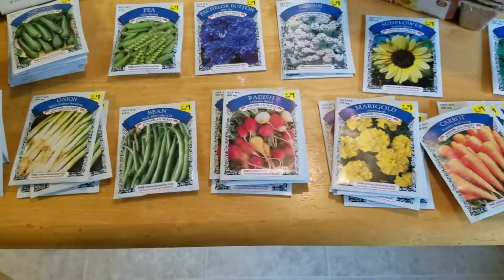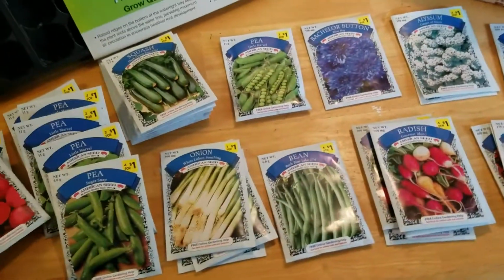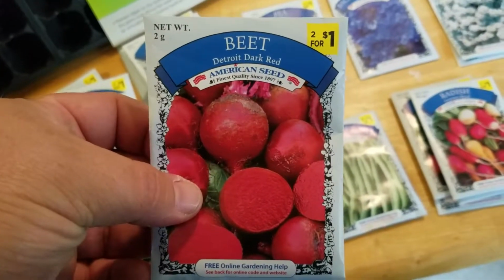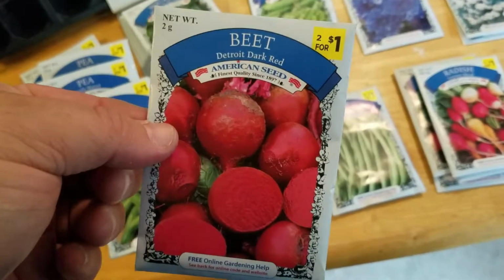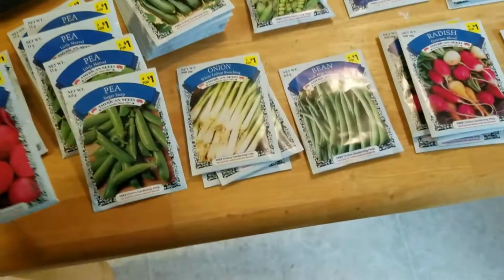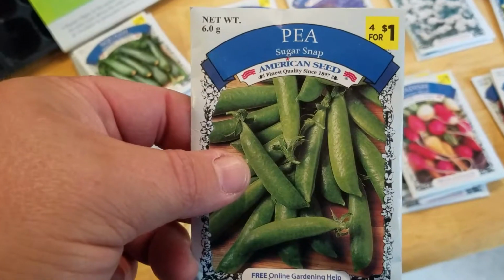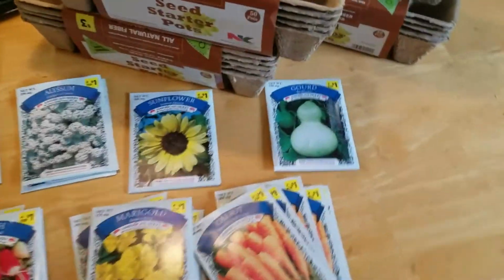They were 90% off. And if you're not familiar with these seeds, they're already pretty cheap. Like this Detroit dark red beet, it's 2 for $1, which makes them 50 cents per pack, which makes it 90% off of that. Some of these are even cheaper. You got sugar snap peas, but I'll just show you what I got.